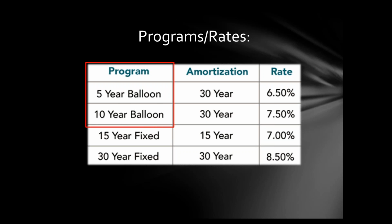I'm sure everyone's clear on what a 15-year fixed or a 30-year fixed program looks like, but the 5 and 10-year balloons are both fixed rate programs also, right? So you're not going to have a change in your monthly payment. It's just that at the 5-year mark, or at the 10-year mark if you do the 10-year balloon, the remaining principal balance needs to be paid off in full. That means the lender's obligation to you as the borrower is no more than 5 or 10 years, depending on the program.